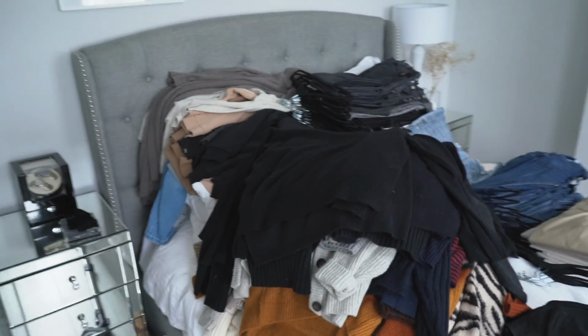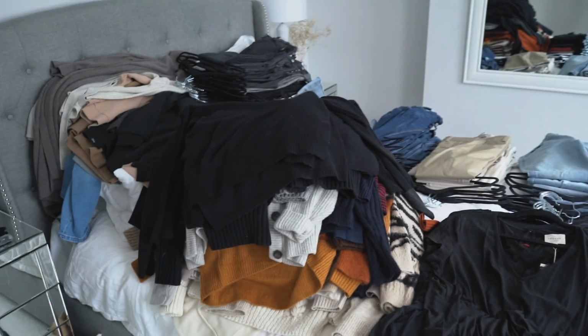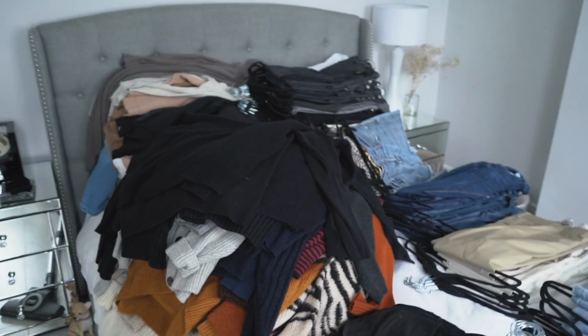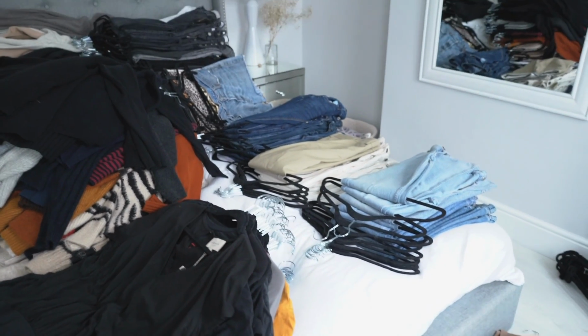It's quite a daunting sight just to look at all this and think, oh, at some point today this is all going to have to be tidied away. But we're going to get organised, we're going to get refreshed, and it's going to be awesome.